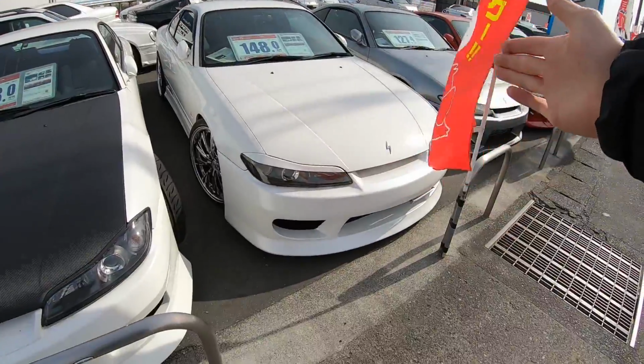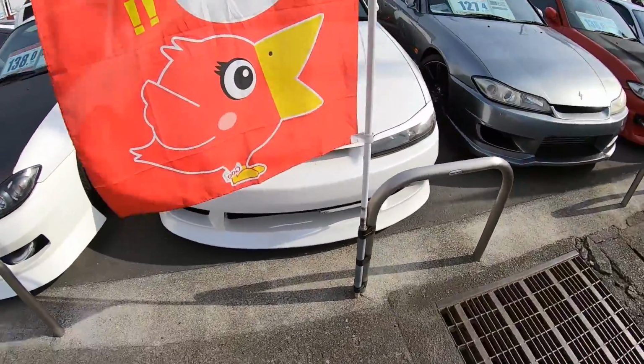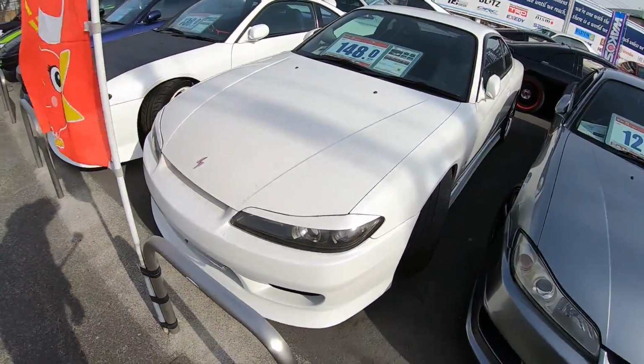Moving on to this S15, it's got some eyelids going on there. It's kind of nice. I haven't seen too many S15s with eyelids.